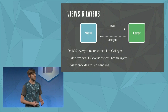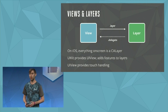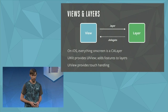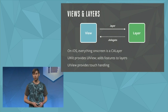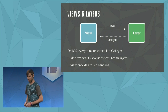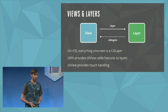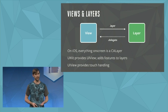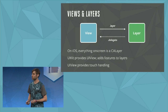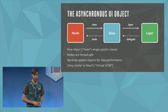On iOS, everything that you see on screen is a CA layer. Even though core animation has no concept of touches, this is still true. UIKit provides an abstraction on top of it that's called UI View that adds features to layers, including gesture handling. And so we looked at this and thought, if core animation didn't have all of the features that UIKit wanted, and it extended it with this pattern, what if UIKit doesn't have all of the features we wanted? Can we just extend it in the same way? And that's exactly what we did.